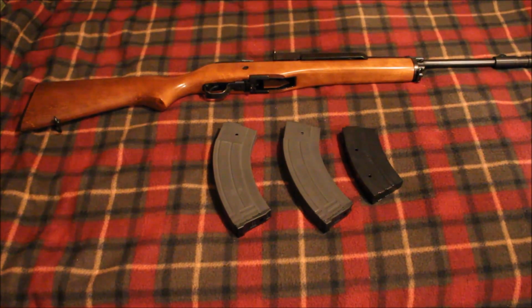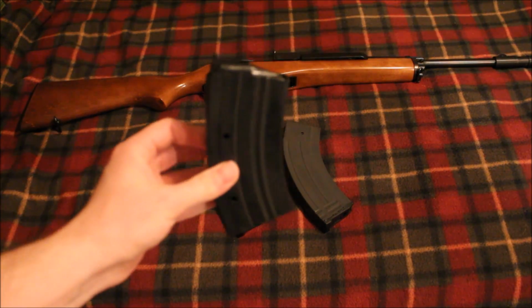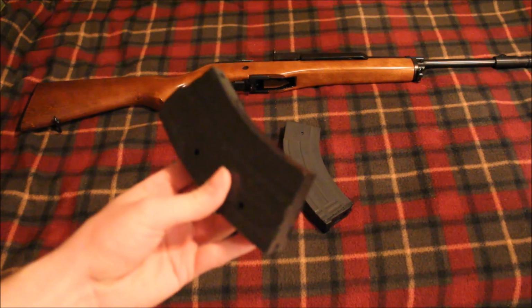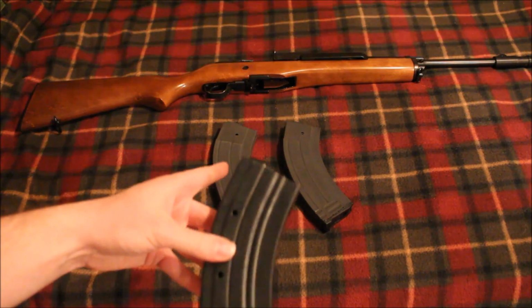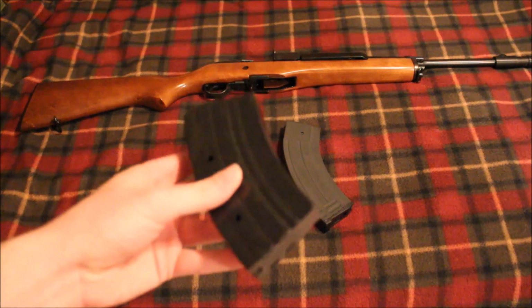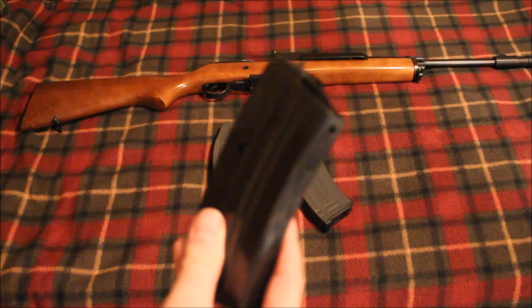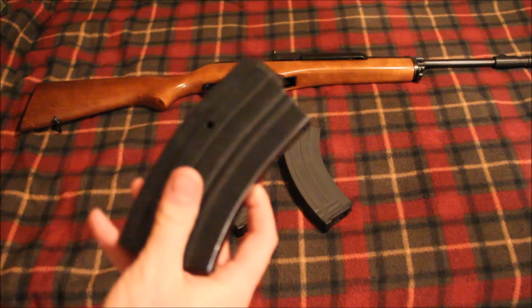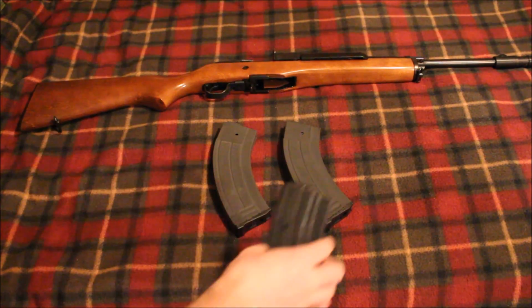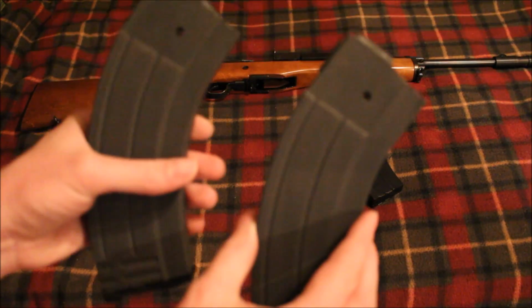And so, really the only good options that everybody talks about are the factory magazines. This is a 20 rounder that I bought with these two because there was a deal on free shipping if you went over a certain dollar amount. So I went and got myself a factory 20 rounder, which I suspect will be really good, and I got these two KCI 30 rounders.